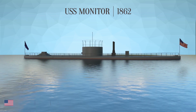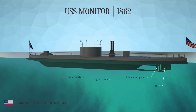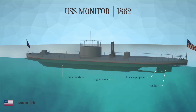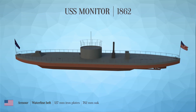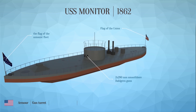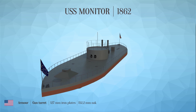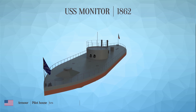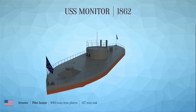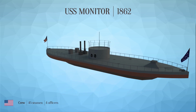The heavily armored flat-surfaced hull barely stood out from the water. Its boiler and propeller were entirely below the water level. Its guns were not installed in the sides, but inside the rotating armored gun turret, which was considered a novelty. Thus, the gunners could aim the cannons in the turret without turning the entire hull.